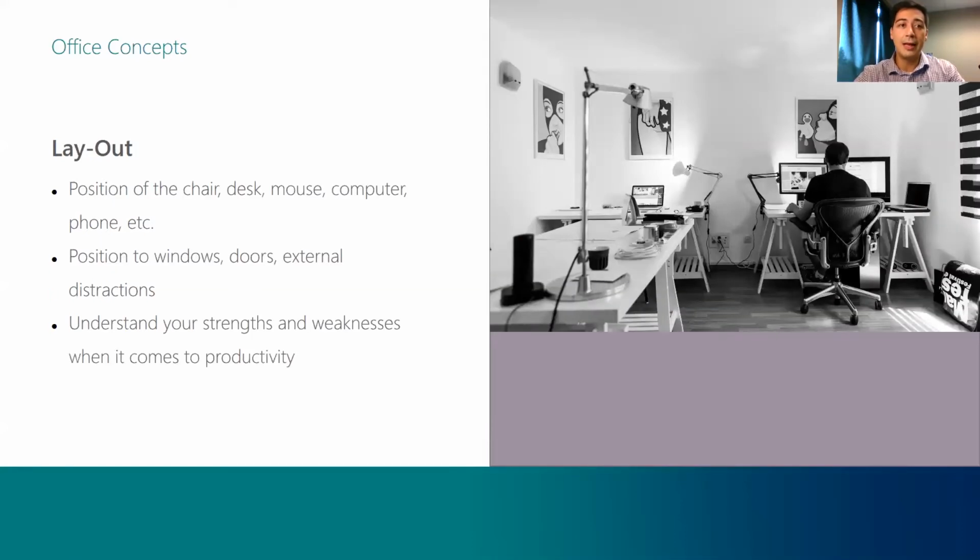As far as the general layout of your office goes, you want to make sure that, again, the position of your chair and desk are in a comfortable position. You want space, again, for your mouse, your computer, your keyboard. If you have a phone that you have to access, make sure it's within arm's reach. You don't have to be leaning over to grab it every now and then. As far as the position of your desk relative to windows, doors, external distractions, you want to make sure that no one's going to open the door into you. I'll talk about windows a little bit further down the PowerPoint presentation.